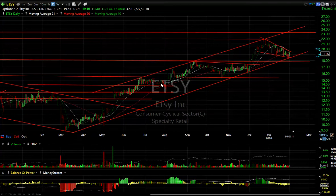Etsy. Well, I'm looking at this as a beautiful falling wedge kind of flag pattern with good technicals. If you look at this as a 1, 2, 3, 4, I think we got one more wave coming up to the mid-20s. Keep an eye on this one.